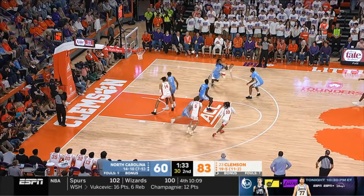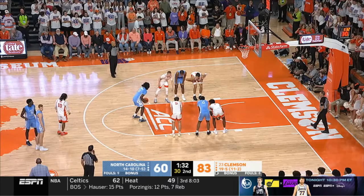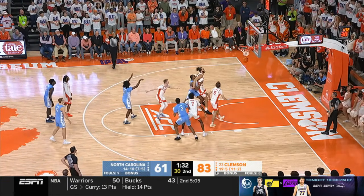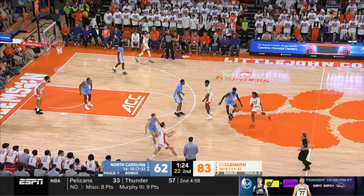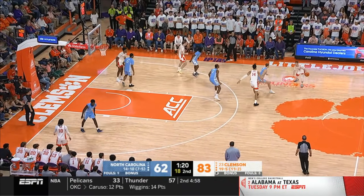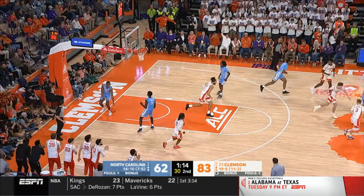Wiggins can't bury that, and a whistle with 1:32 to go. Where Clemson couldn't beat North Carolina. Well, that was in Chapel Hill, but they went this evening. Man, did they ever. This has certainly not been explosive either. Ian Jackson, his first 2 points in the last 2 games. And again, Carolina needs his production to be successful.